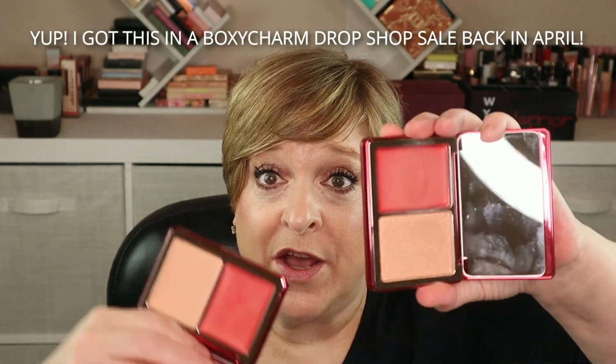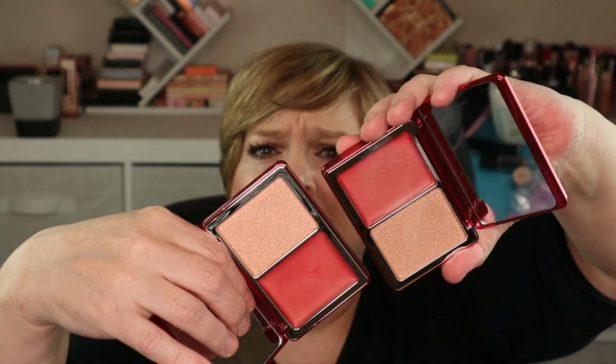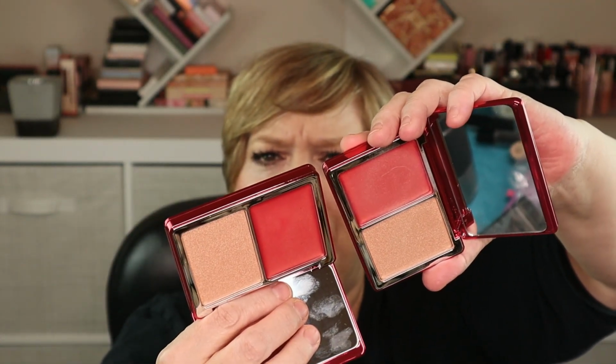So this is the one I own. This is the one they sent me. Is it just me or does the color seem slightly different? The names are the same. They're both called Cupid palettes. Wait, does it come in different shades? Let me read. Or is mine just like a year old and so it's kind of faded?